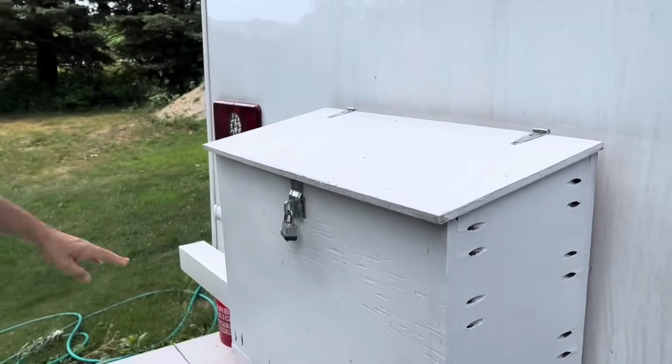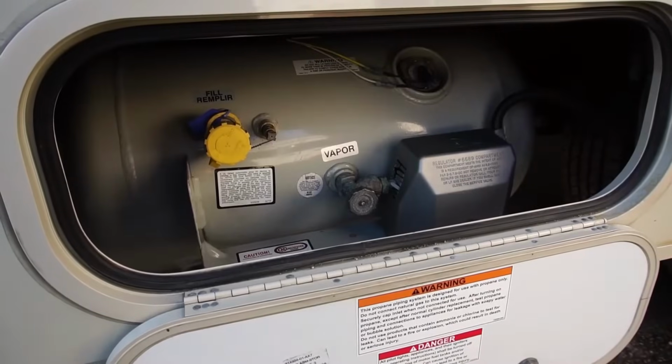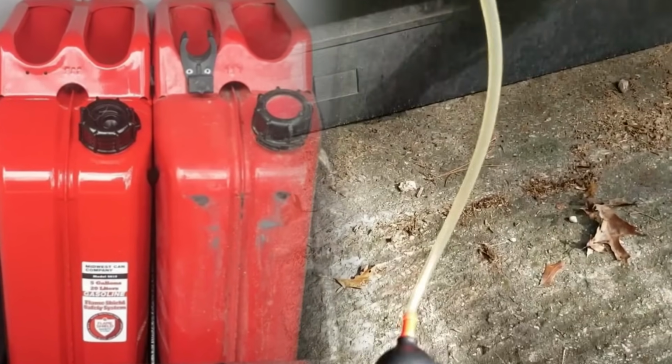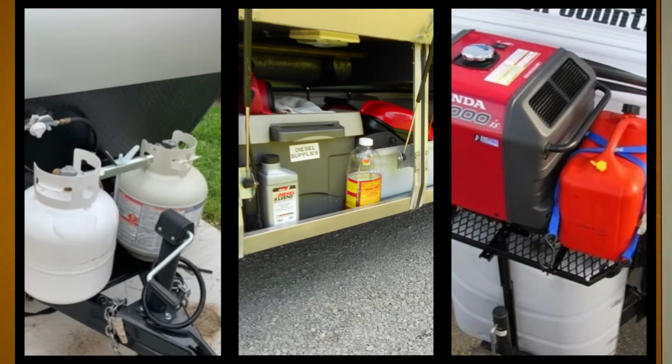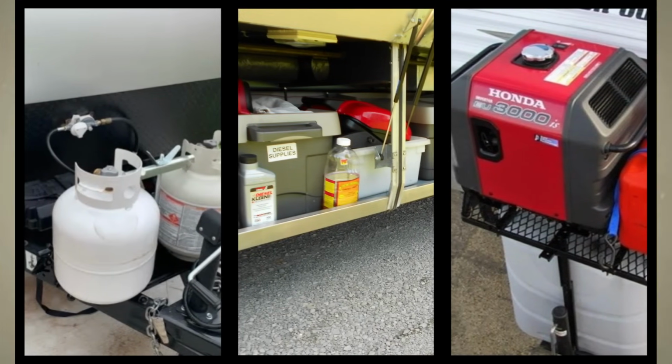Proper storage practices require keeping fuel in well-ventilated exterior compartments, away from any heat sources or electrical equipment. Fuel should never be stored inside living areas, and any spills must be cleaned up immediately. It's also important to carry only the amount of fuel needed for each trip to minimize risk.